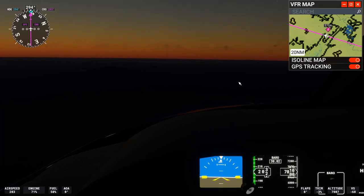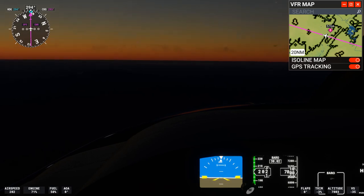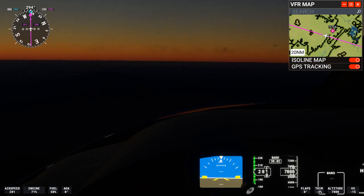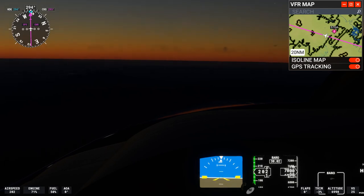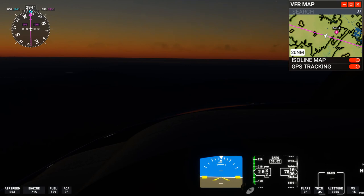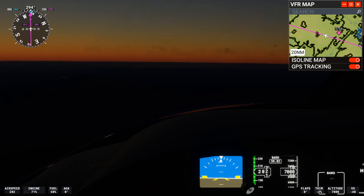I can't remember. Let me look at the map real fast here. That's not it. It's the map we want to look at. Yeah, here we are. Okay, KCHA. KCHA. And I did look at Greenwood, South Carolina while we were down there. There it is right there. Okay, they had some nice pictures. They did. I'm trying to see how far.